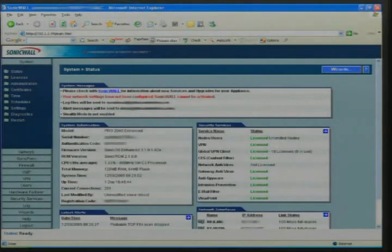And this is what it looks like when you log in as an administrator. This is the first screen you see, the system status screen, and it gives you all the basic information that you want to see right off the cuff.